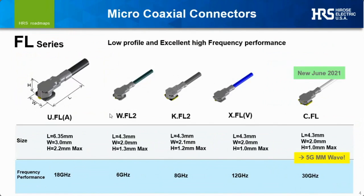And most recently, we've launched our C.FL series, which takes these micro-coax solutions into the millimeter wave domain for the very first time, with signal integrity performance rated all the way up to 30 gigahertz. At these frequencies, the system, the cabling, the PCB optimization all become more critical. And I'm going to discuss our services and what value we can bring to you in that area as well in just a few slides.